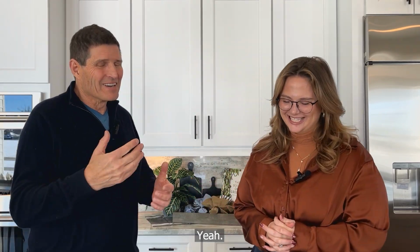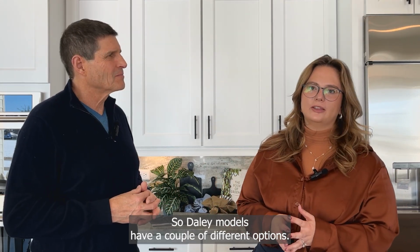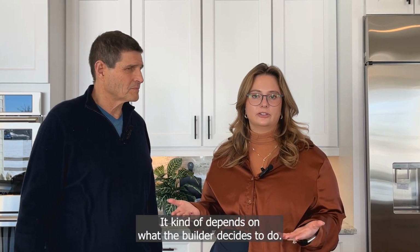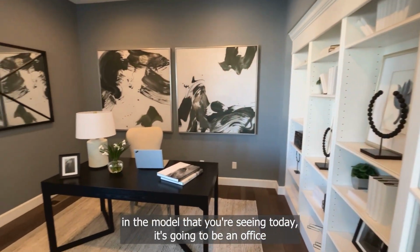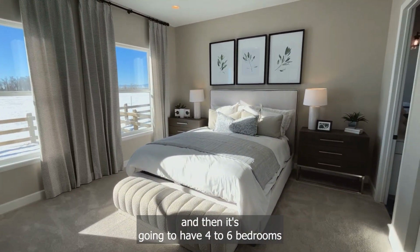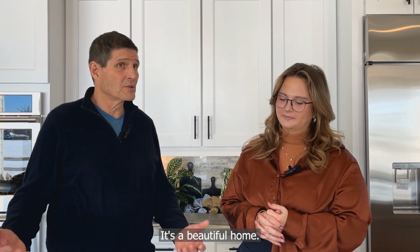Perfect. Yeah. So tell me, this is the Daly model here. Maybe we could talk about that a little bit. Okay. So Daly models have a couple of different options. It kind of just depends on what the builder decides to do. It can come with an on-suite in the front or an office. In the model that you're seeing today, it's going to be an office. And then it's going to have 4 to 6 bedrooms, and then it's going to be typically a 4.5 bath as well.